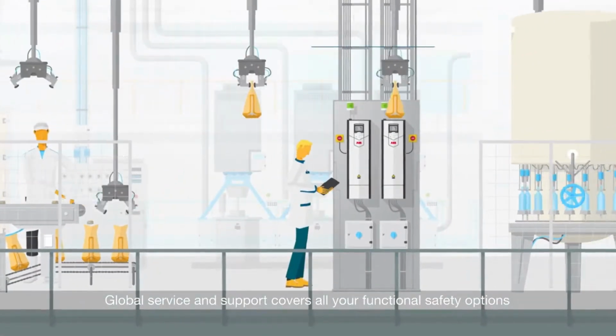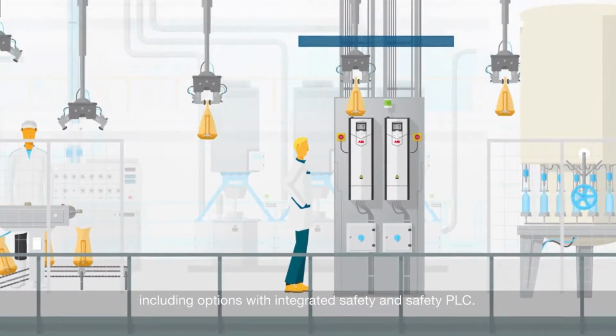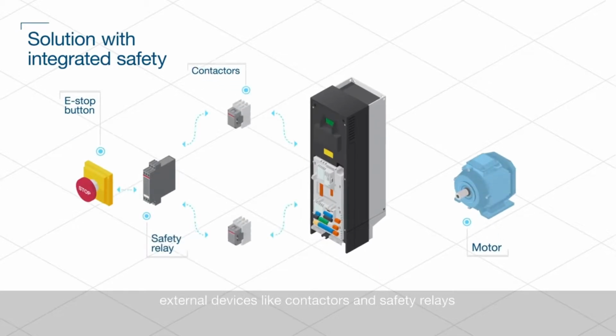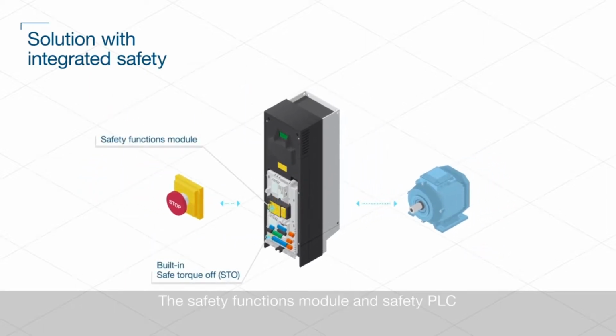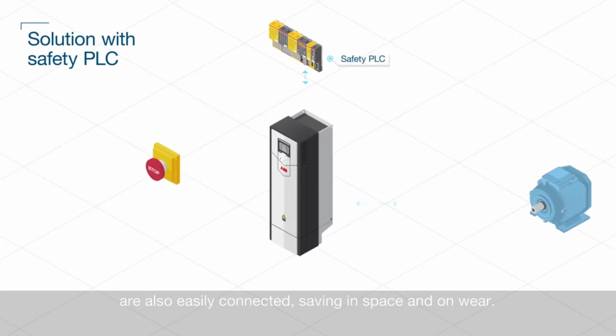Global service and support covers all your functional safety options, including options with integrated safety and safety PLC. In solutions with integrated safety, external devices like contactors and safety relays are absorbed into the drive. The safety functions module and safety PLC are also easily connected, saving in space and on wear.